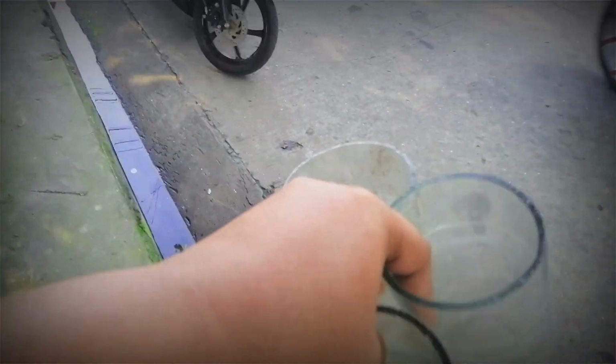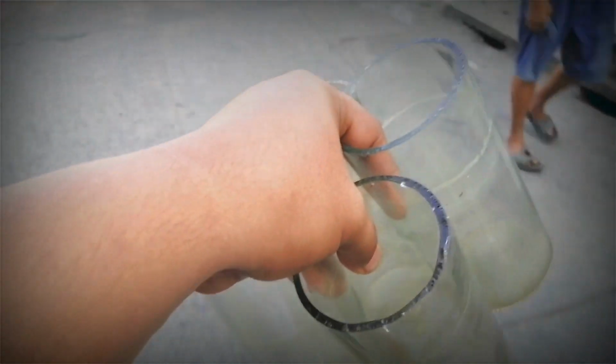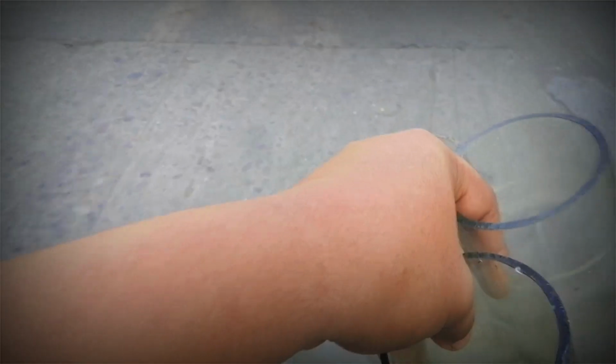So, I'll just bring this one. It's really quite heavy. Yeah, this kind of thing is very heavy, so I need to bring this one on my own.